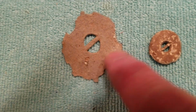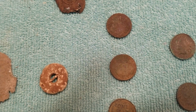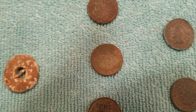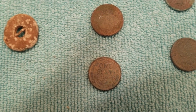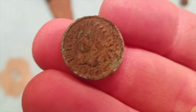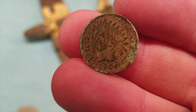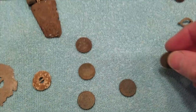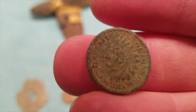So there's the flattened hem weight and then the regular hem weight. I found 3 wheat cents this time. They're in bad shape. It's a 1916, a 1945, and a 1958. So here are the 2 Indians. This is the 1904, so that was the first video clip this time. And then this is the 1885.